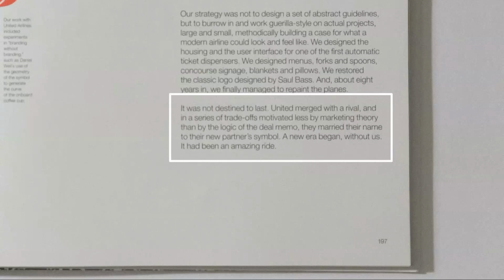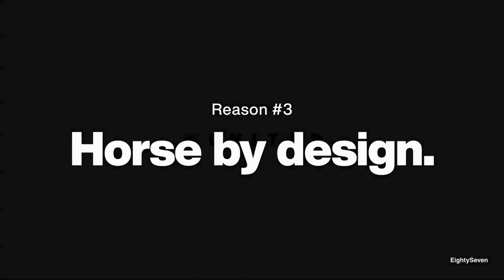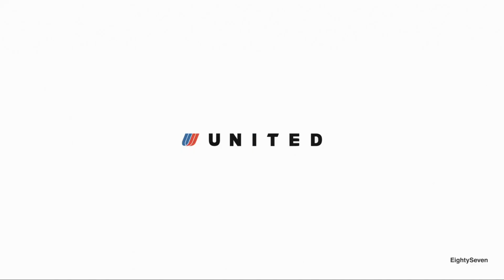The third reason is, as you mentioned, it is a bit of a horse by committee design. The prior mark felt like there was some heritage there. It felt strong. And then, of course, when the merger occurred with Continental Airlines, it felt a little horse by committee when both of those were merged together into the one new logo, taking Continental's blue, their look, and merging it with just the United name. It felt very boardroom designed, I'll put it that way.